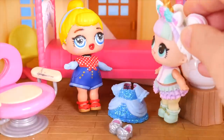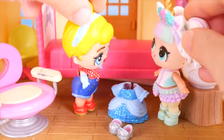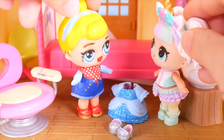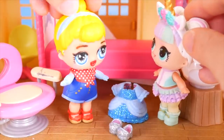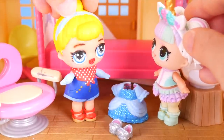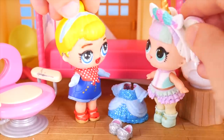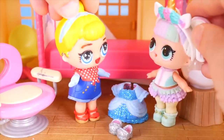All right, what do you think of this? It's perfect. It's great for a wedding. I'll look just like Cinderella. Even look at these shoes. Oh, Unicorn, it's like you're my fairy godmother. Oh, come on. Just a unicorn. Come on. Get yourself changed. I want to see how you look.